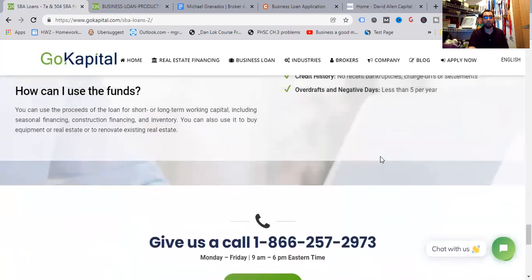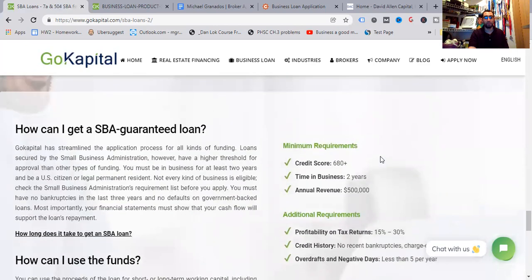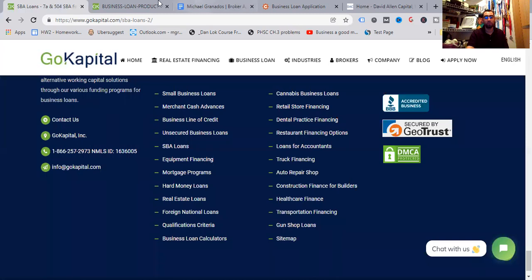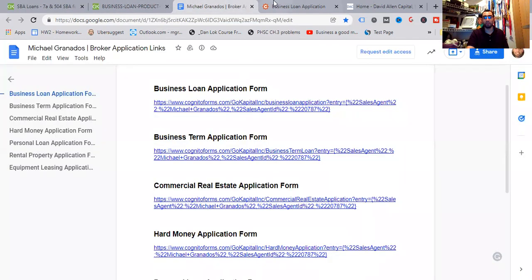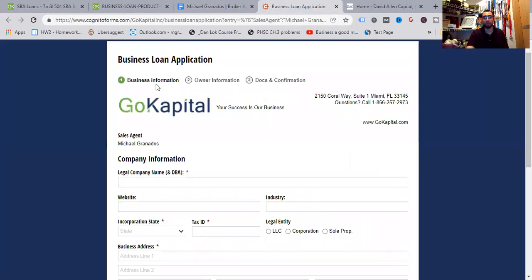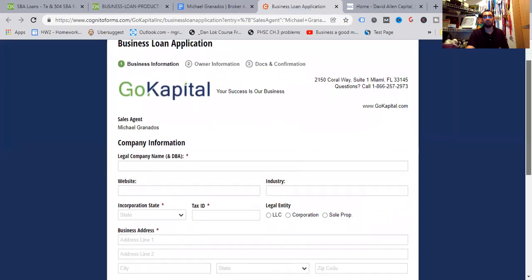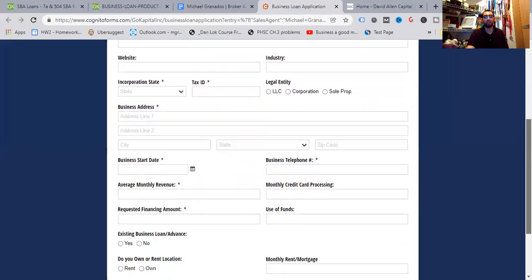And how can you use the funds? There's just a little bit of information here, and if you want to give them a call, all this information will be down below, and the links will be there as well. As you'll expect, something like this will come across where you'll fill out the business information, your owner information, and then docs and confirmation. So it's a very streamlined process online. You can fill out, as you can see, what you will get there.